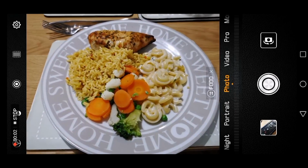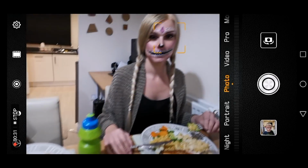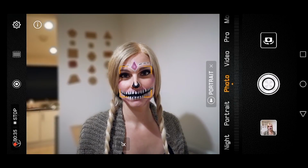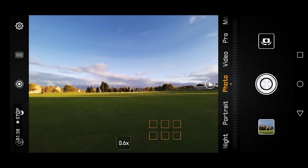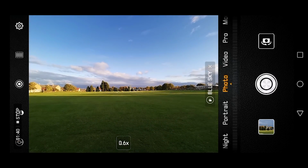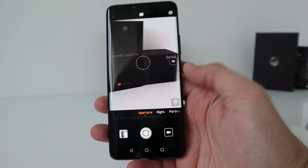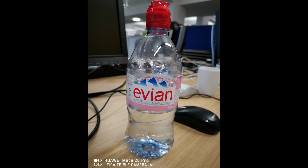So the AI mode is really good. It detects food. If you shove the camera in front of food, it will switch to food mode. Again, it switches to text as well. Greenery, leaves. It is very, very smart. You have an aperture mode as well, where you can manually adjust the aperture all the way down to 0.95, get a more shallow depth of field.